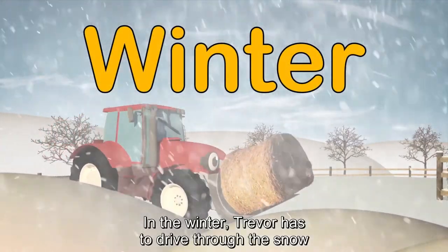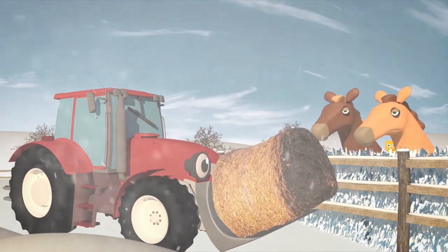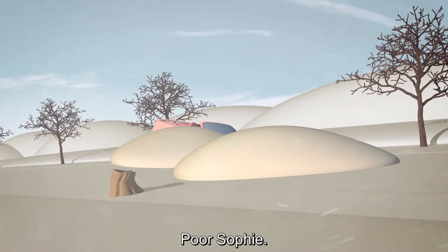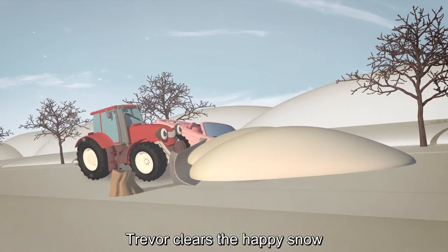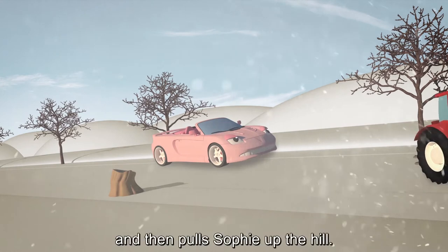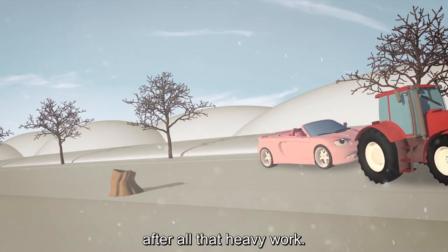In the winter, Trevor has to drive through the snow to take bales of hay to feed the horses. Trevor also goes out onto the country lanes to help cars in the snow. Poor Sophie is stuck in a snowdrift. Trevor clears the heavy snow from the road with his snowplow, and then pulls Sophie up the hill. No wonder his engine sounds poorly after all that heavy work.